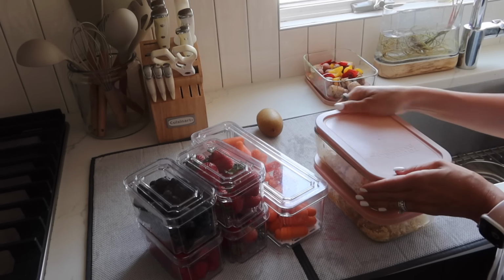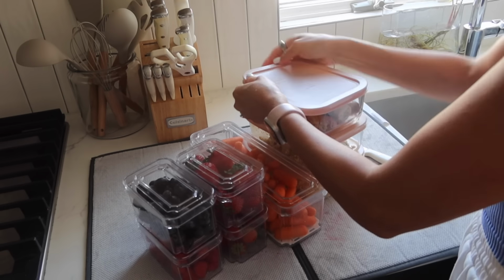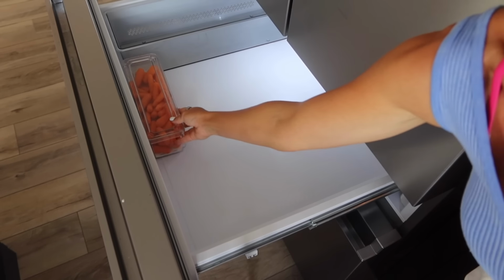You see, I'm also using these plastic containers. I only have these at the Bay House, so I use them when we're here, but at home I have a lot more glass containers and just use those.